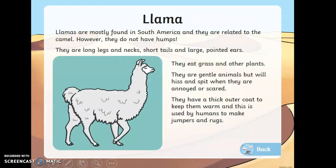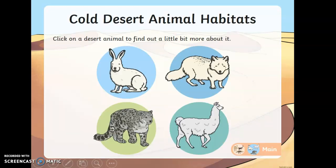And last one, the llama. Now llamas are mostly found in South America and they are related to the camel. However, they do not have humps. They have long legs and necks, short tails, and large pointed ears. They eat grass and other plants. They are gentle animals, but will hiss and spit when they are annoyed and scared. They have a thick outer coat to keep them warm, and this is used by humans to make jumpers and rugs. So it's a little bit like sheep, I think.